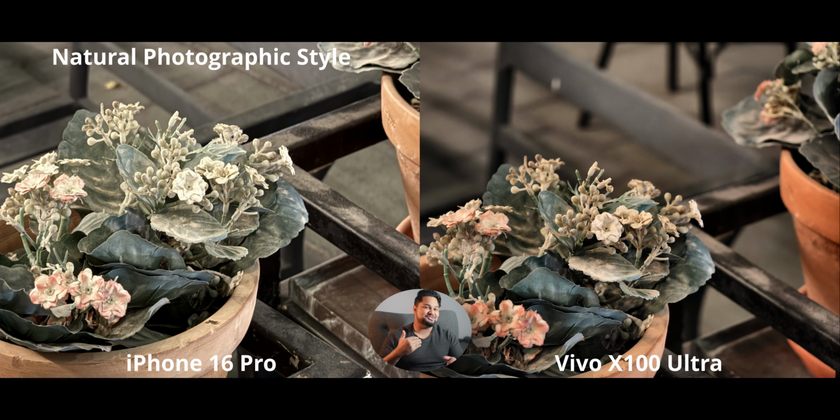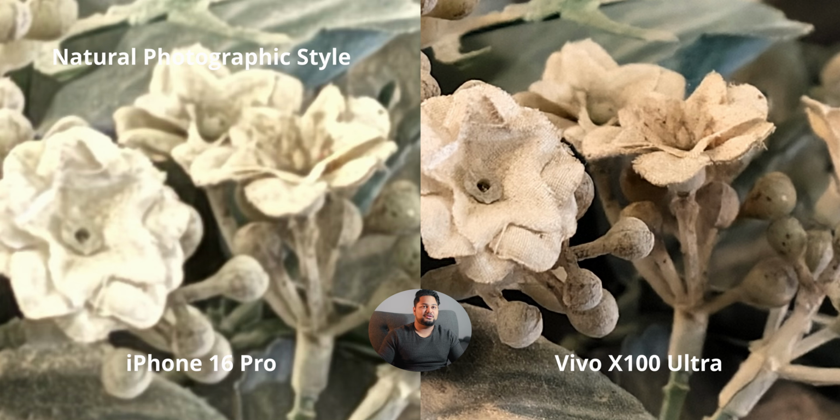And then of course we have the 3.7x. I feel like this one is completely pointless because even with our cropping in, I can tell that the iPhone's not going to stack up because it doesn't have the optical zoom, naturally.